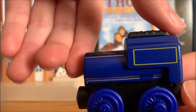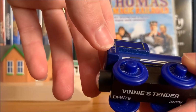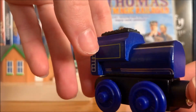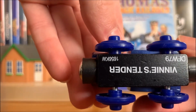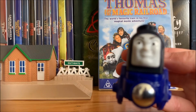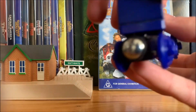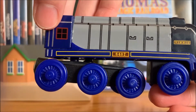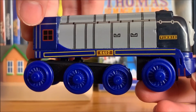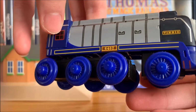Hopefully one day the Thomas Wooden Railway line can get back to its former glory, and we have a company that takes care in making these items like Learning Curve used to do, and Tomy as well. Now, Vinney, I'm actually thinking of having him in the World War II movie that I have planned. I don't have any updates on that at the moment, but I'll go into more detail on that in an update video.